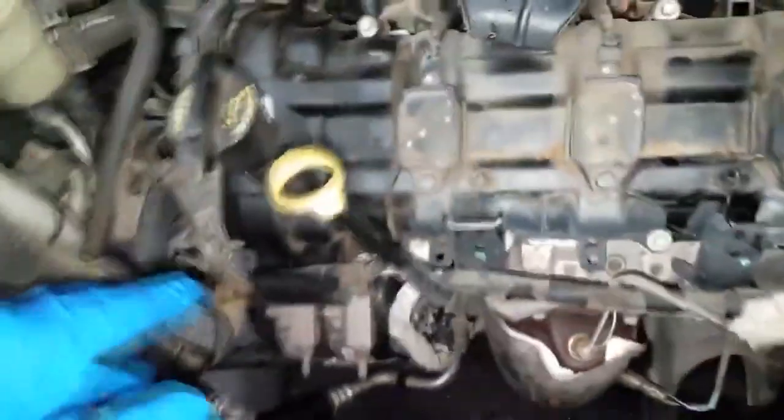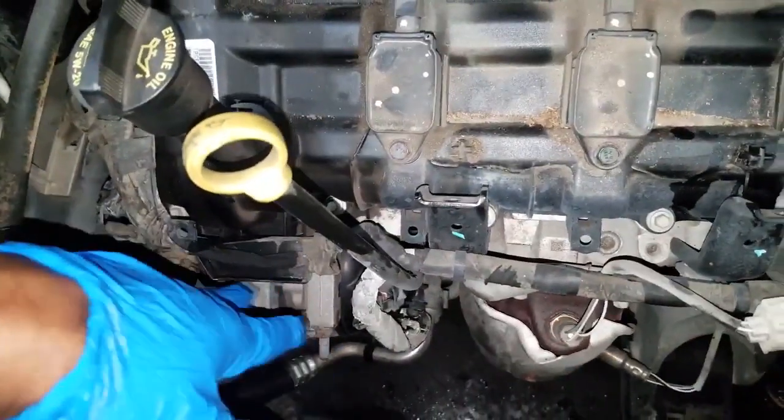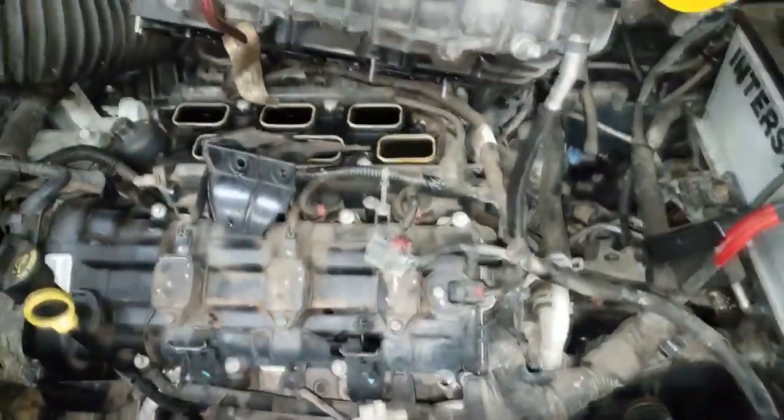But because she has an electrical problem, I'm getting ready to replace the alternator. As you can see, I have the battery off, and I finally gained access to the alternator. The way you gain access is you have to remove whatever's right here, in this case the fan. So once I finally get the fan out, guess what I see? This.